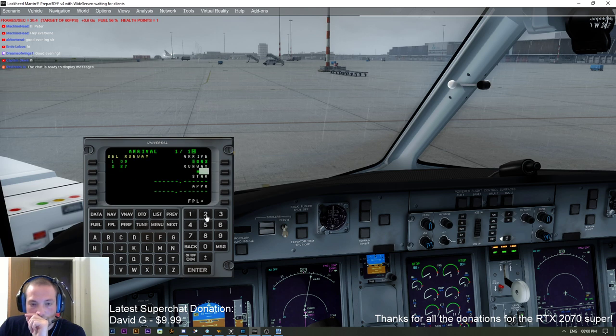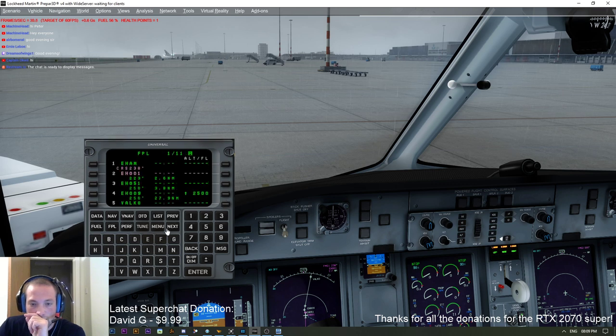Except our runway is going to be 27. And that's Pigot 1 Juliet, which is number 2. And the approach is going to be the only approach that's there, which is the ILS. Excellent. Pigot is the transition. Flight plan. Excellent. Right, that is set. Let's just delete that no link. Yeah. Okay.